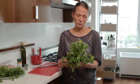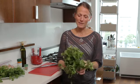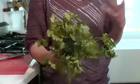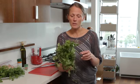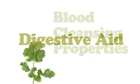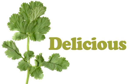I had a horrible relationship with cilantro many years ago, but now I love it. I had to work with it a little too often when I was cooking in a health food store. And the smell was so pungent that it turned me off. However, understanding a little bit more about this herb has helped me because it's an incredible digestive aid. It has incredible blood cleansing properties. And it actually, in small quantities, can be really, really delicious in so many different foods.